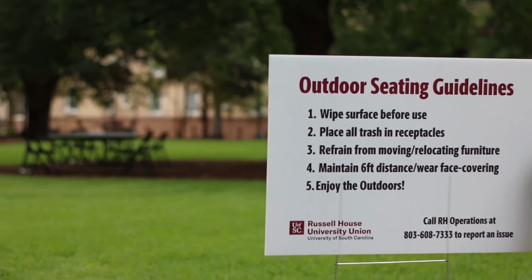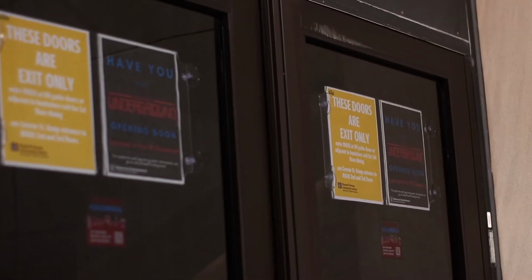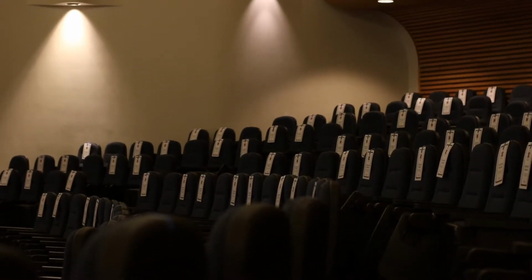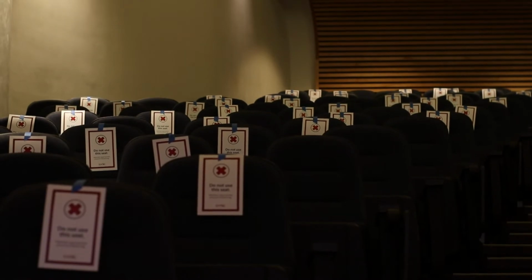Russell House is not the only campus facility that has undergone major change. Academic facilities have also been prepared to hold students for additional study spaces and even some scattered in-person classes.